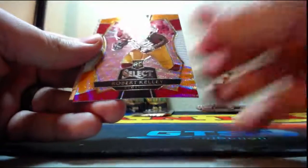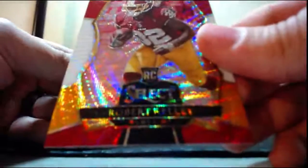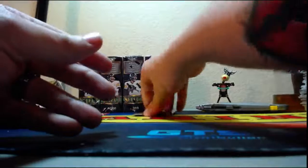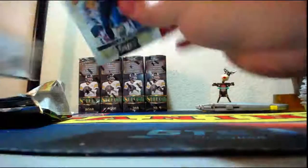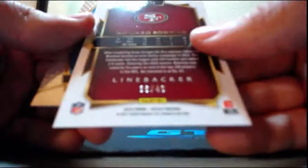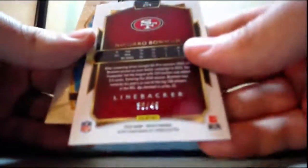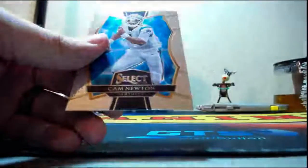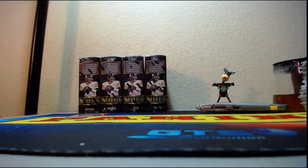Phillip Rivers and Robert Kelly, Tricolor Premier. Nice one. Tiger getting that one. Copper. Navarro Bowman. 36 of 49. Niners. This is Ecky. That is a field level parallel, too. That's the rarest one.